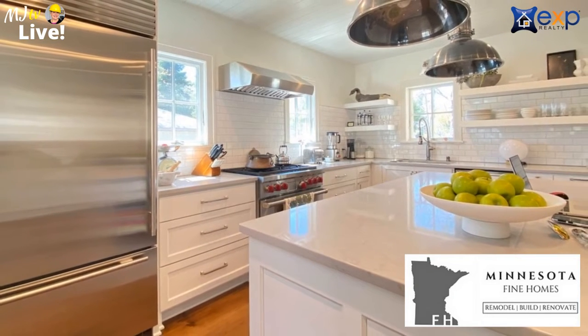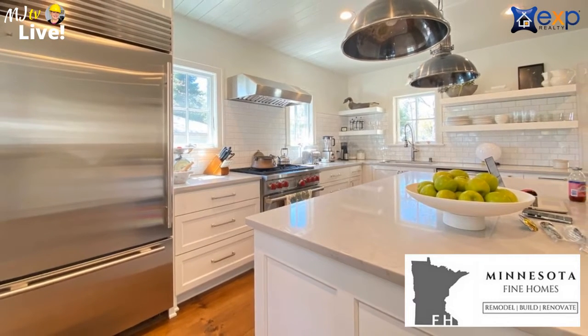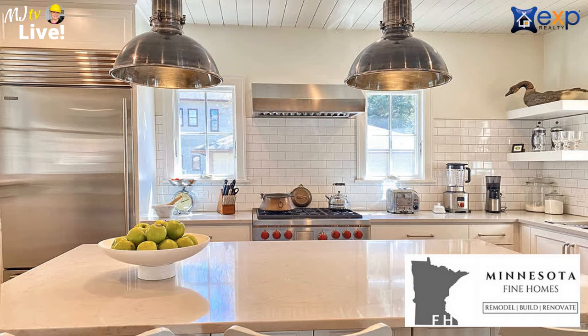It's really just the way they live, the way they want to use it at home. So this is the kitchen, the cook area, the entertaining area. They want the kids to come over. They want to put all the grandkids around the island, cook pancakes.